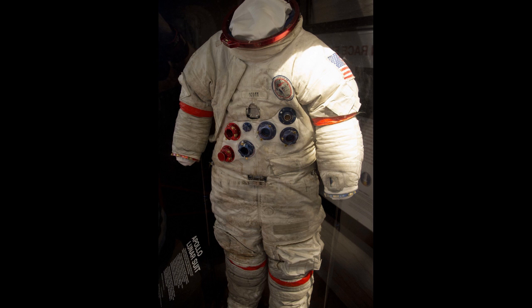Here's the moonsuit of Apollo 15 astronaut Dave Scott. You can still see the moon dust on it. Moon dust is much sharper than dust on Earth because it hasn't been eroded by erosion. It's dangerous for equipment, but also humans.